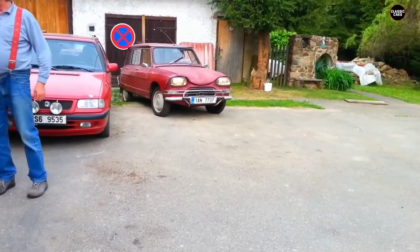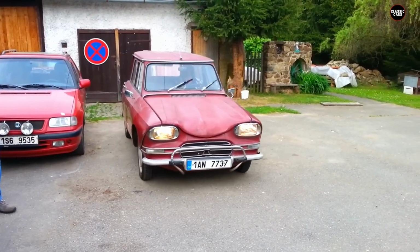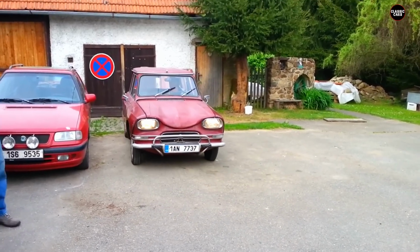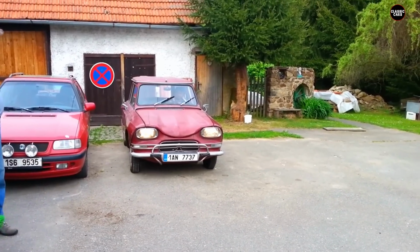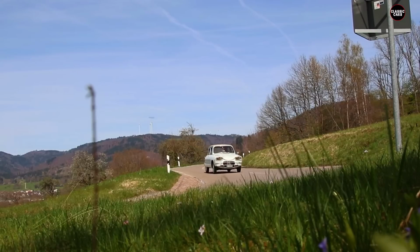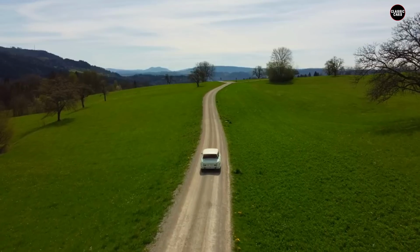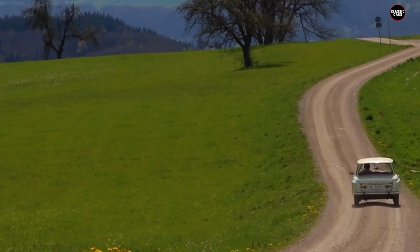As an owner, driving the Ami 6 was an experience unlike any other. The car's ride was as unique as its design, bouncy and soft, but never quite smooth in the way you'd expect from more conventional cars. It was a car that made you feel every bump in the road, but in a way that was oddly comforting. The engine, though modest by today's standards, was perfectly adequate for city driving, and the car's small size made it easy to navigate narrow streets, a huge advantage in crowded French cities.